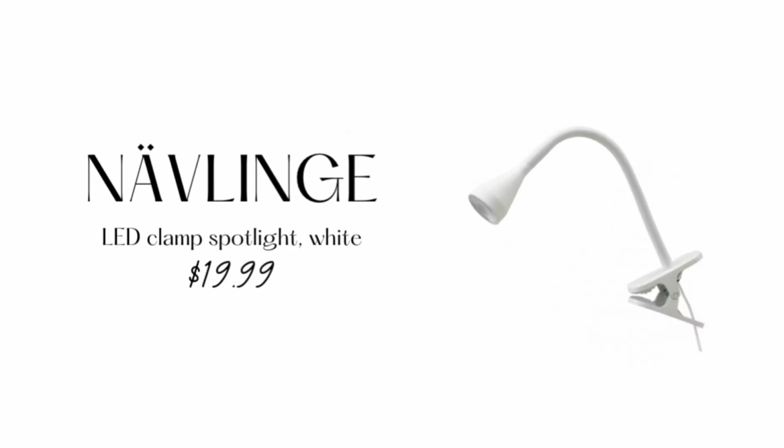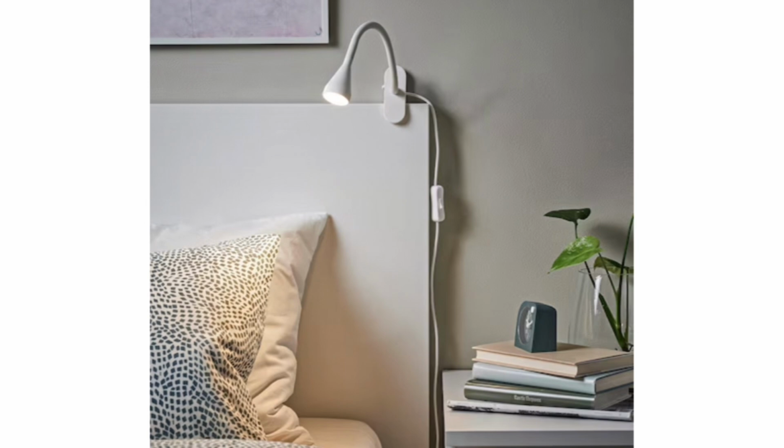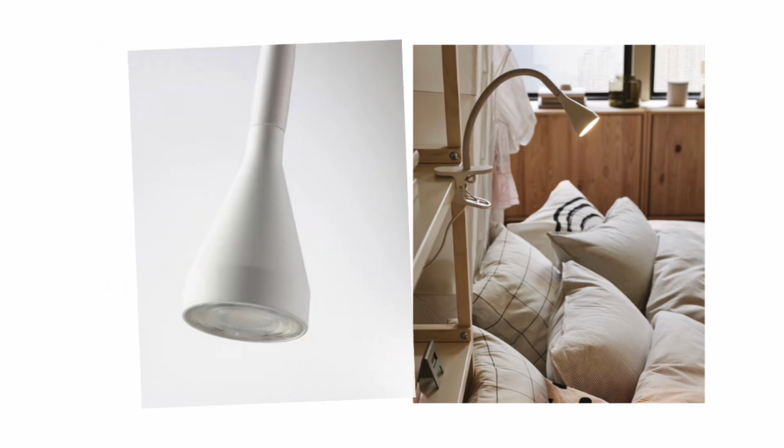The Nevlinga LED clamp spotlight is the perfect lighting solution. Slim, stylish, and glare-free. This adjustable lamp gives you focused lighting wherever you need it. Just clamp it on, direct the light, and instantly upgrade your workspace or reading nook with bright, energy-efficient illumination.